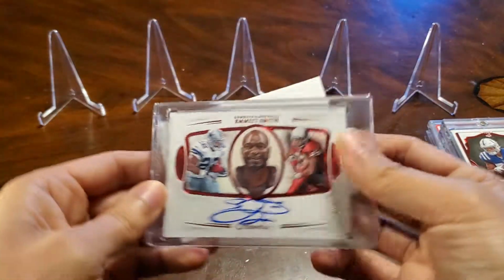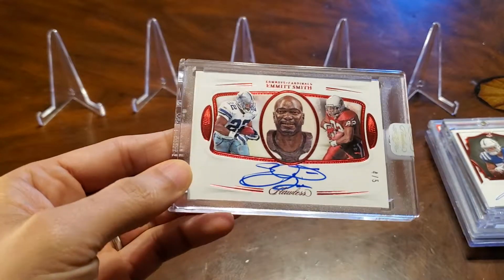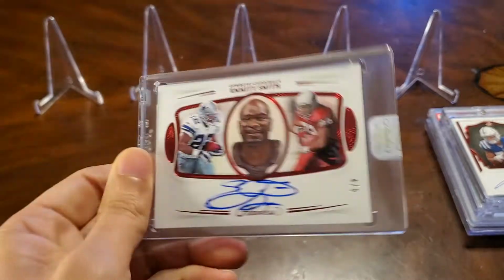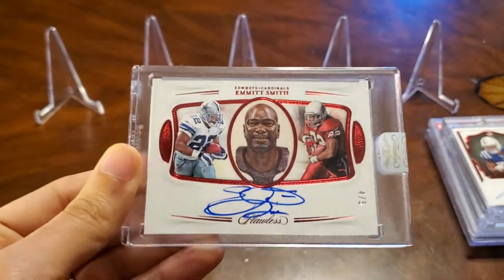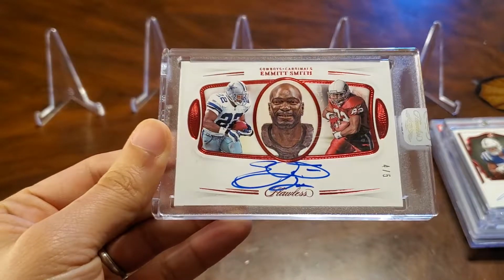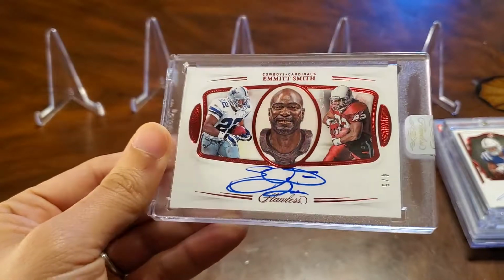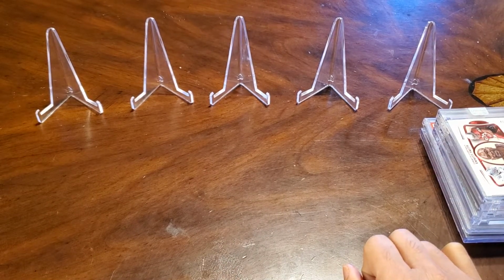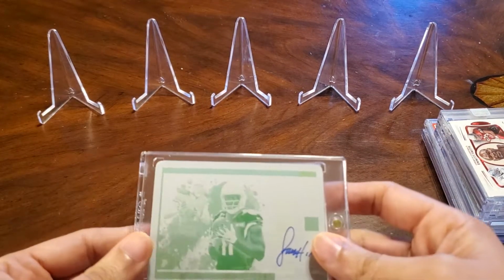All right, next up is another Flawless card. This is from, what is this, 2020 Flawless. Running back great, Emmitt Smith, numbered to 5. I think how I organize this is now our vets coming up here.